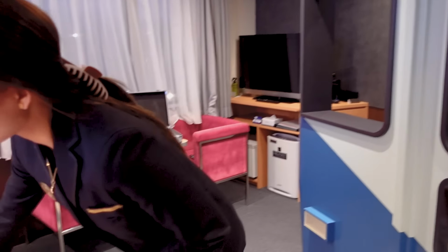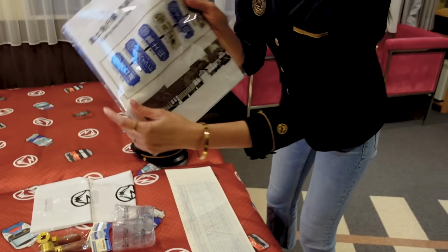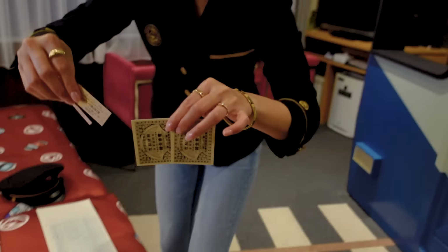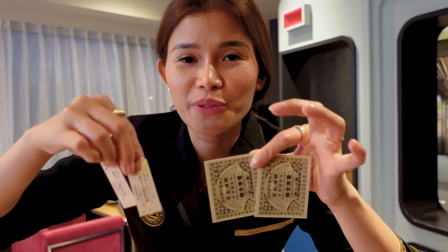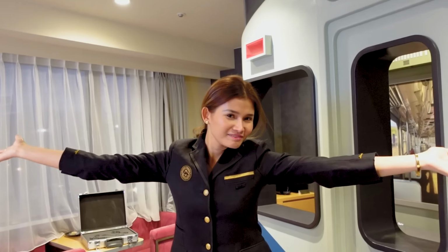Meron pa silang pa souvenir. So this one sa amin na to. And we have towels showing the train stations. And these are old tickets. Old train tickets. I'm keeping this for sure. That's it for our room tour.